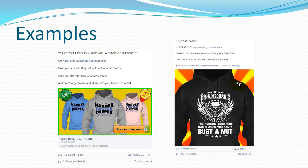Whereas over here, it's just an image of your design, right? You're selling your design, and so that's what they're going to see. And then if they like it, they're going to like your post. They're going to share it, they're going to comment, and you really create that viral traffic.